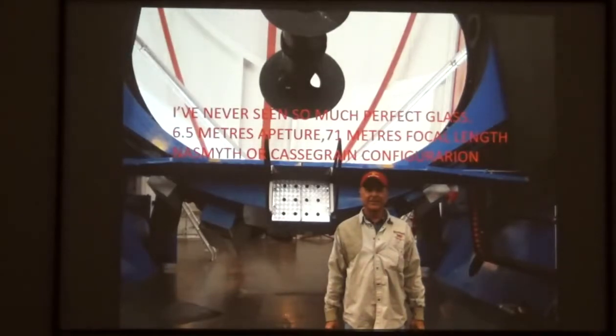And then they have a mirror in good position for us. And I've never seen such perfect glass in my life. It was just looking at it. I got real excited about just seeing all that nice glass. 6.5 meter scope. And when the thing moves, it's silent. It's as if it takes no effort whatsoever. It's just watching all that perfectly organized, well machined stuff move around without any effort, I just loved it.